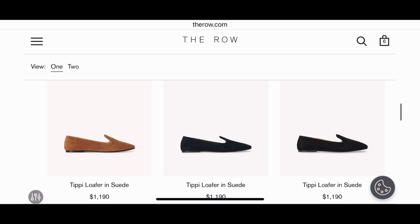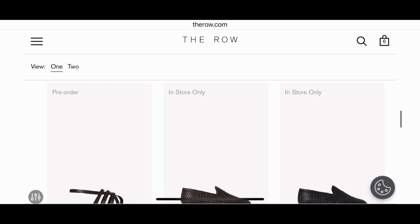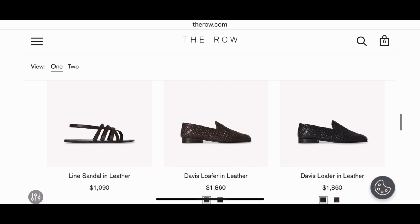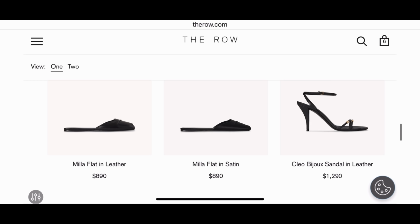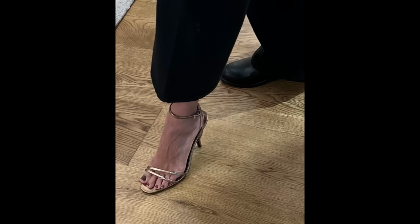Of course, with every season there's a new loafer. This one, the Tippy in the suede, and then the Davis in that woven leather, and then there's the line sandal. There's lots to discover. The Mila flats and the Clio bijou sandal are really comfortable. I put them on in the gold at the Reese, and they're really nice, but I just don't do that heel as often anymore, and I don't have a need for it.